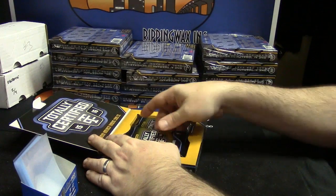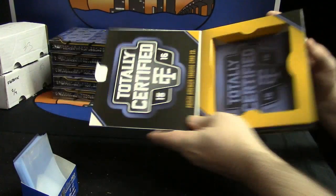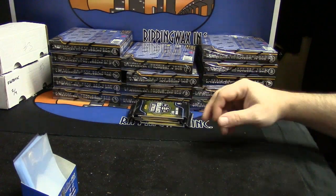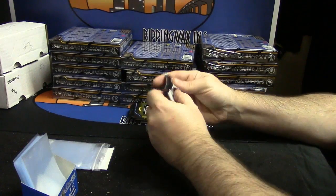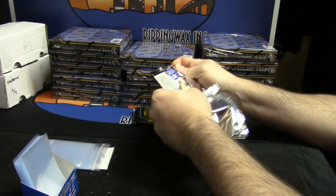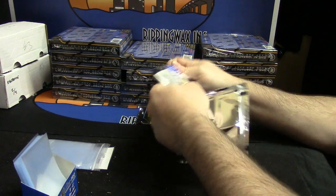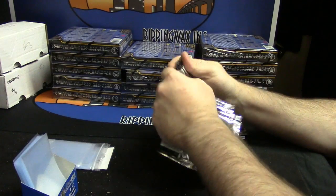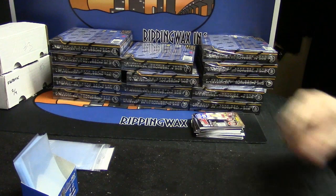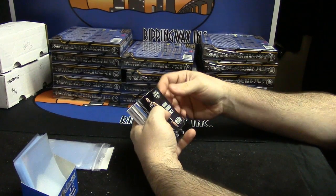Okay, there's cards in here. Cards. So far, good. Okay, yeah, I should have known. Have you done any of the 15-16 T-cert yet, Gary? I really like the design.